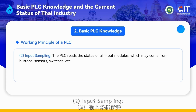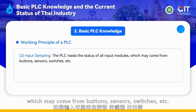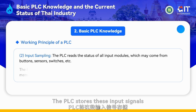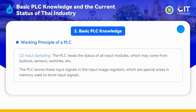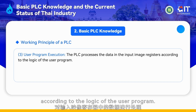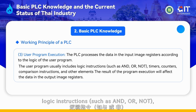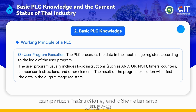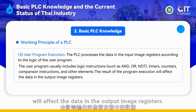2. Input sampling. The PLC reads the status of all input modules, which may come from buttons, sensors, switches, etc. The PLC stores these input signals in the input image registers, which are special areas in memory used to store input signals. 3. User program execution. The PLC processes the data in the input image registers according to the logic of the user program. The user program usually includes logic instructions, such as AND, OR, NOT, timers, counters, comparison instructions, and other elements. The result of the program execution will affect the data in the output image registers.